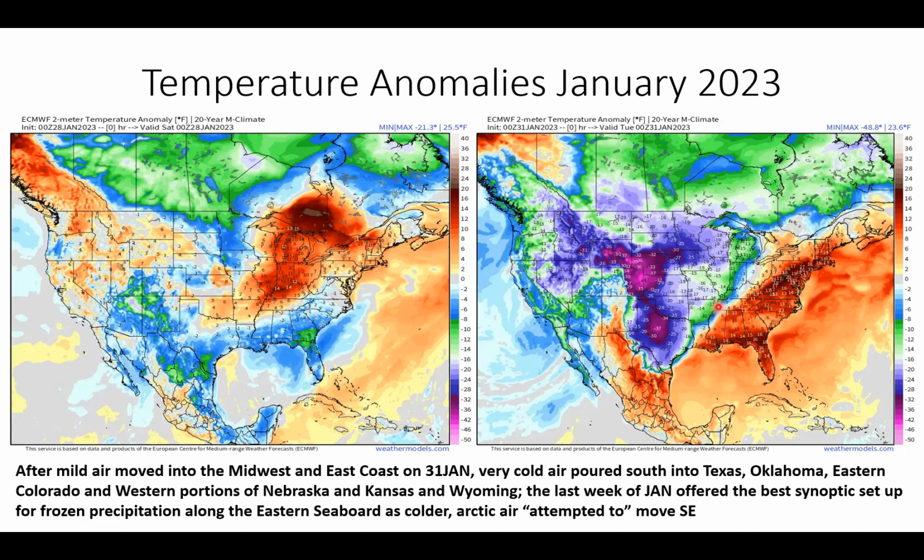So storm development is going to basically occur right along that sharpest thermal or temperature contrast, and that's why you're getting some actual winter weather back in the Oklahoma area at this time, as well as North Texas. Meanwhile, as that trough was digging into Texas, the ridge built up and the milder air continued across the eastern U.S.